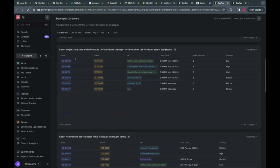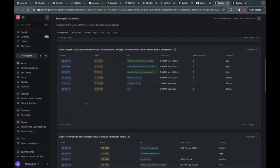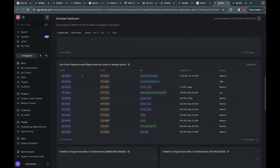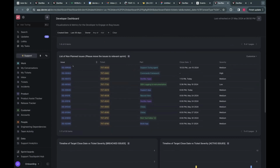So the developers can prioritize these issues accordingly, or else if needed, they can communicate accordingly and change the target close date. And this widget shows the list of non-planned issues. All these issues listed here do not have any sprints linked to them, and without having sprints linked to them, it's a bit difficult to track the progress. So the developers can quickly open these issues and add them to the sprints.